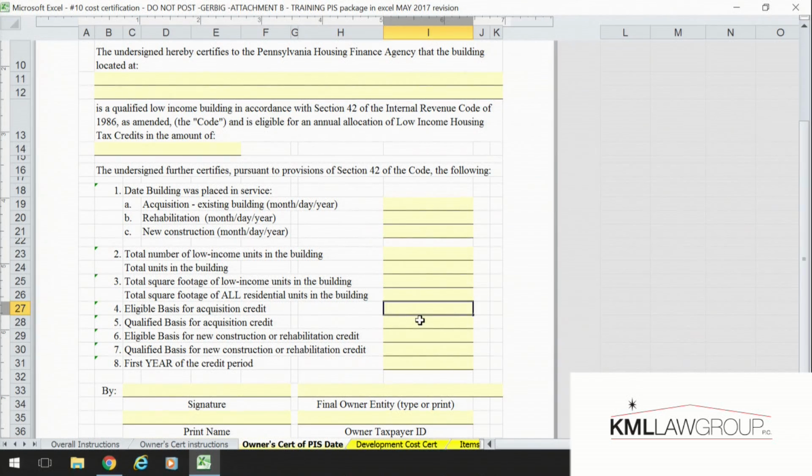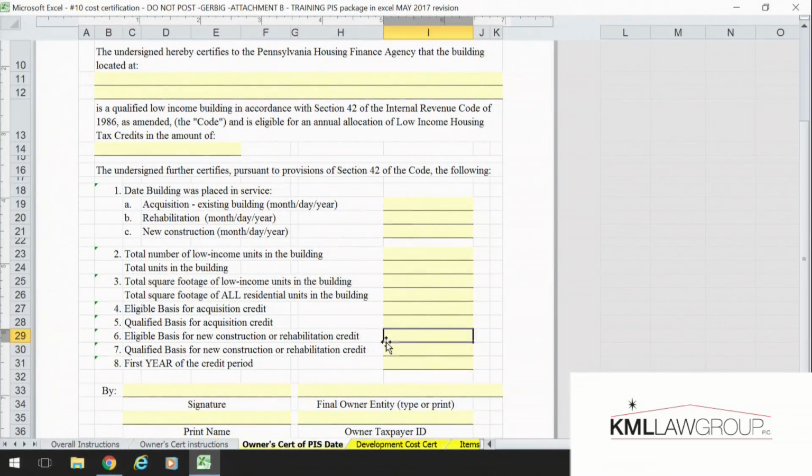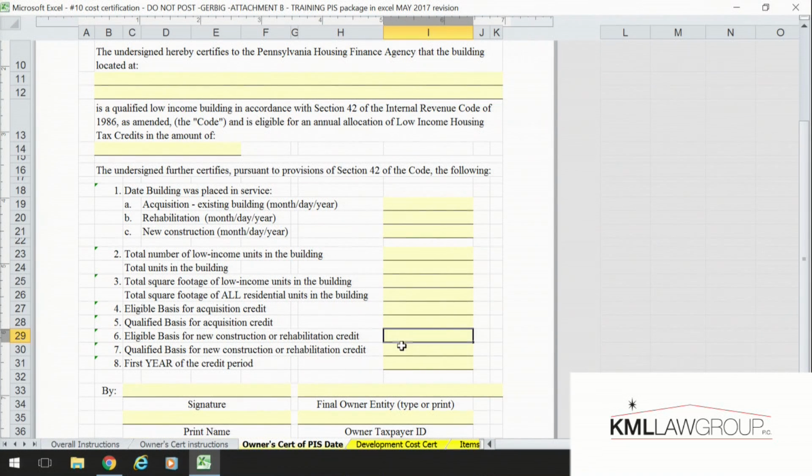Lines 4 and 5 are only completed if your building qualified for acquisition credits. If it did, the only time those numbers are going to be different is if there are market rate units in your property. If they're all low income, the numbers are going to be the same. This must tie to your cost certification prepared by your auditors. And the same thing goes with lines 6 and 7. Numbers the same unless it's not 100%. I'm going to look at the bottom line on your cost cert, because this is after your boost. So it needs to tie to the basis after the boost, if you got a boost. If you didn't get a boost, then it's not even a worry.